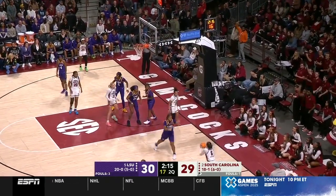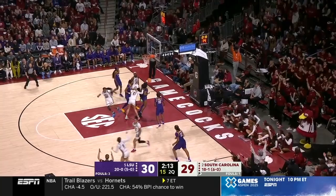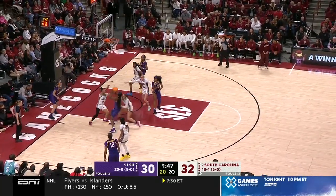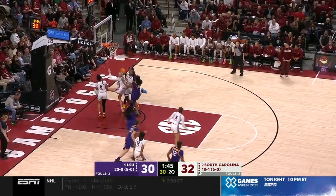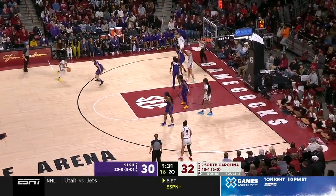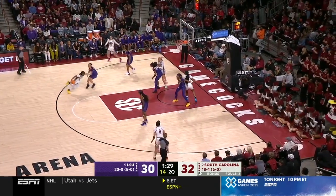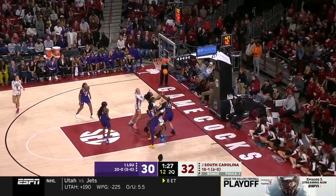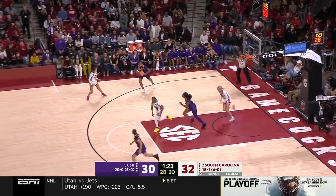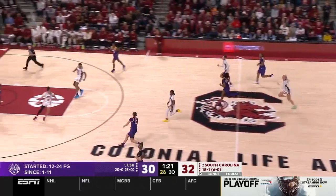Here's Flau'jae on Gilbert behind the back. And a three. Tessa Johnson. Johnson off the inbounds, off glass. And a foul against LSU. Maybe not. Flau'jae size it up for a minute. At the handles. Comes up short. With Morrow in traffic, it doesn't matter. She finds a way to get to the basketball.